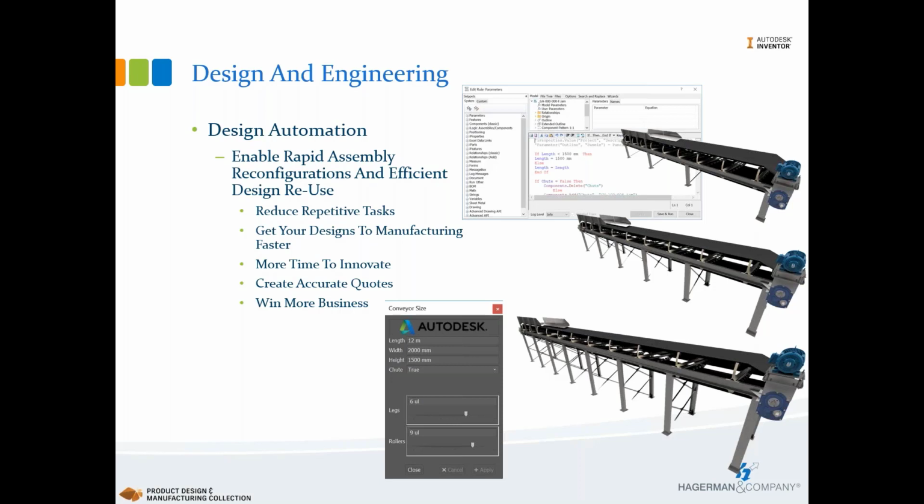So this form here that we're looking at on screen, this was built inside of Inventor. So all of this is coming from Inventor. It's not external, looking right inside the software. This specific conveyor, we can control the length, width, and height just by typing in the information. If we want to see the chute on the south end, it's true or false. True, it's displayed. False, it's off. And then on the legs and rollers down below in the bottom of the form, that's a slider bar. So the legs, there can be 2, 4, 6, or 8, and the rollers, we can see 0, 3, 6, 9, or 12.